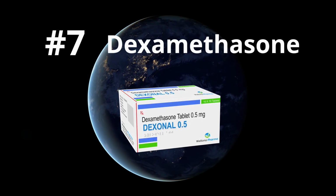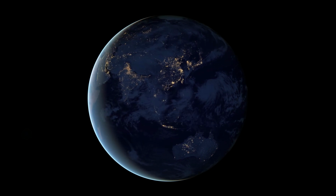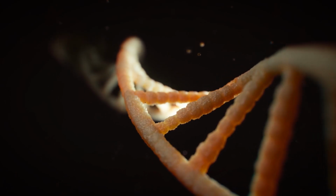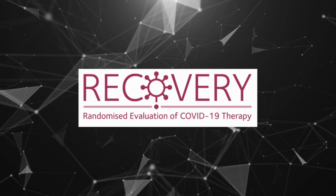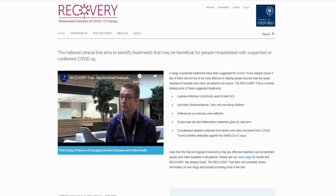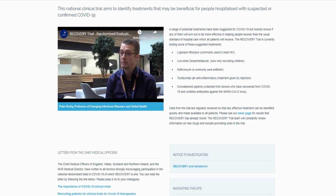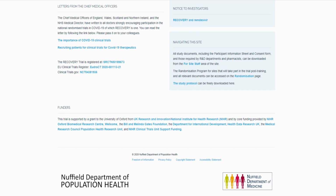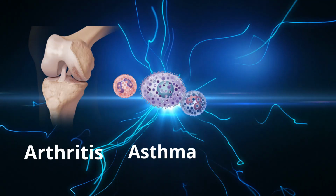Number 7. Dexamethasone. Very recently, the world's biggest trial testing in Oxford University has yielded promising results with a cheap, widely available drug called dexamethasone. The recovery trial that began in March of this year has undergone many clinical trials of a wide range of drugs that could potentially be an effective treatment against COVID-19. The recovery trial has found that dexamethasone most likely suppresses the body's hyperactive immune responses against COVID-19. The drug has already been found to be effective against arthritis, asthma, and some skin conditions.